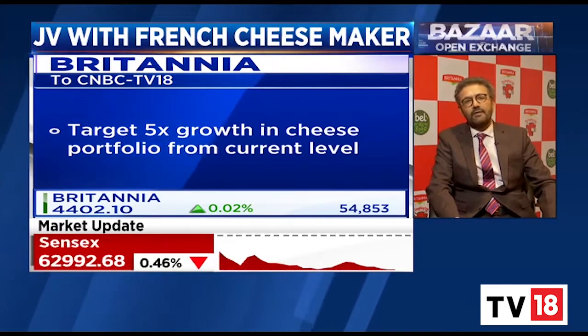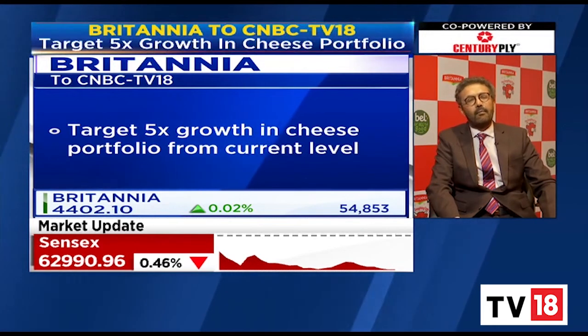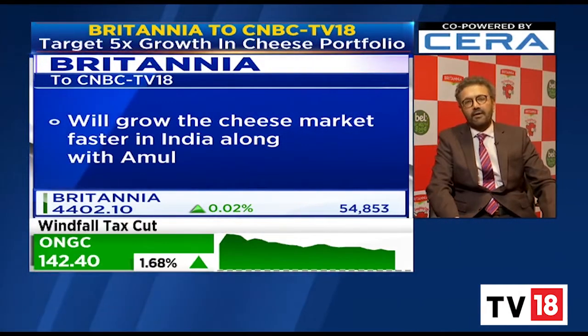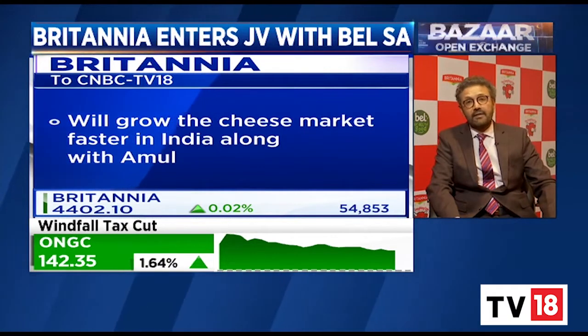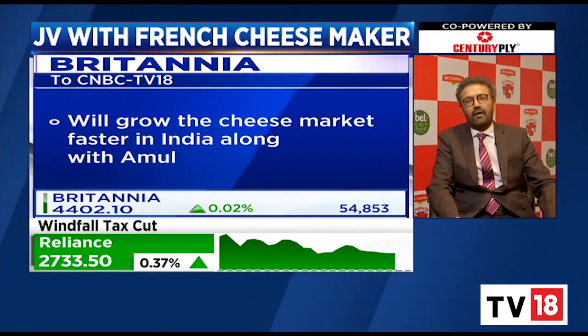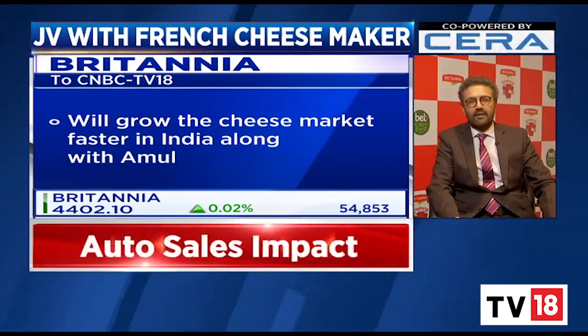The cheese market, as you know, is growing very rapidly. It's growing at almost more than 20% CAGR for I don't know how many years. And frankly, it's a very nascent, very small category. So we have the opportunity, along with our worthy competitor Amul, to grow this market even faster as we go through the years.